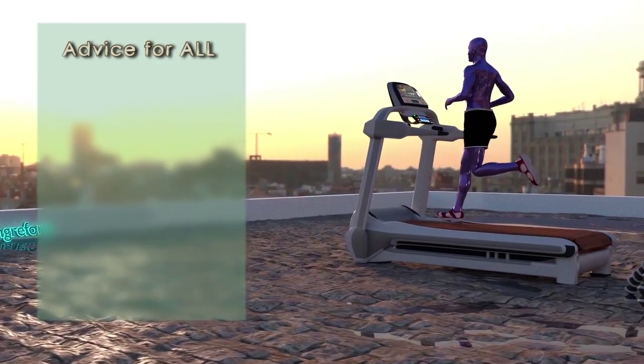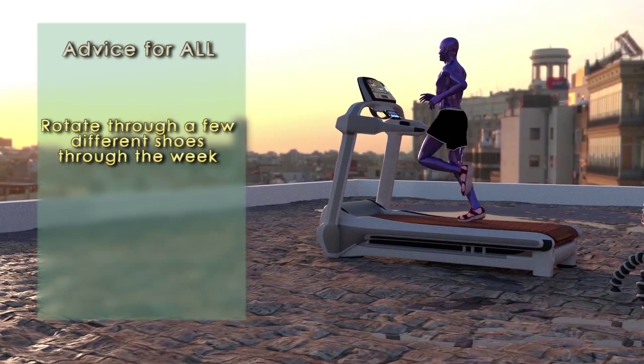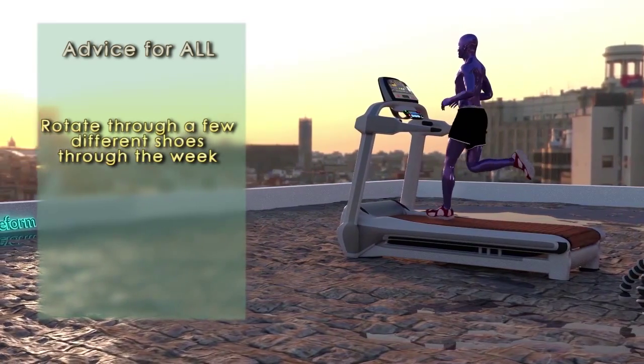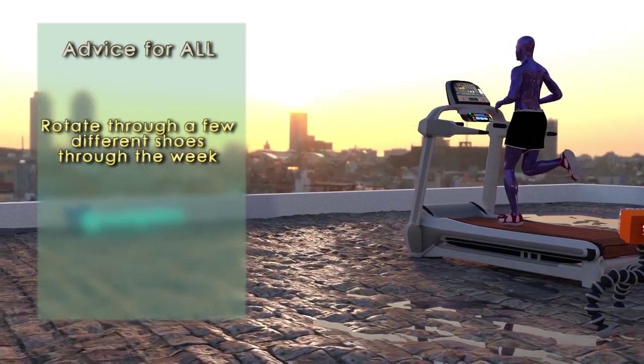All runners should wear a few different shoes throughout the week. Since shoes vary in their stiffness, cushioning, and support, the forces applied to the body will also vary. By frequently altering the loads applied to your body, the stress will be moved to different tendons, ligaments, and muscles throughout the week. This should help reduce overuse injuries.